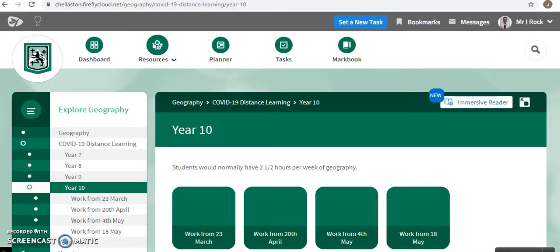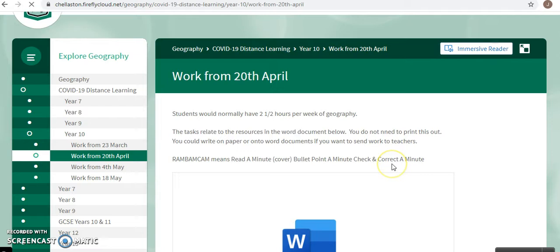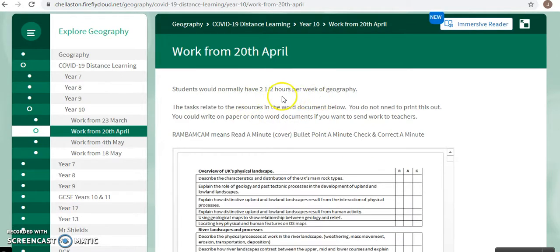So if you go onto Firefly and you go into the COVID-19 distance learning site within the geography resources section, this is the page that you come to when you hit the Year 10 landing page. And you'll see that we've split all of the work up into fortnightly tasks for you. So if we have a look at the work that we want you to do from the 20th of April, we've just put on there how long you'd have, 2.5 hours per week.